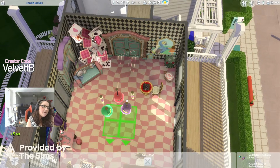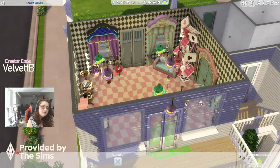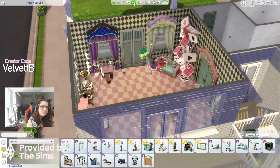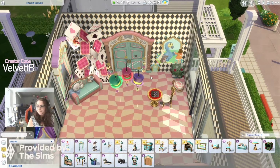Not particularly bright. Yeah, those definitely could have been brighter. You probably will need to mix and match with some other lights just to brighten it up a little bit, maybe.